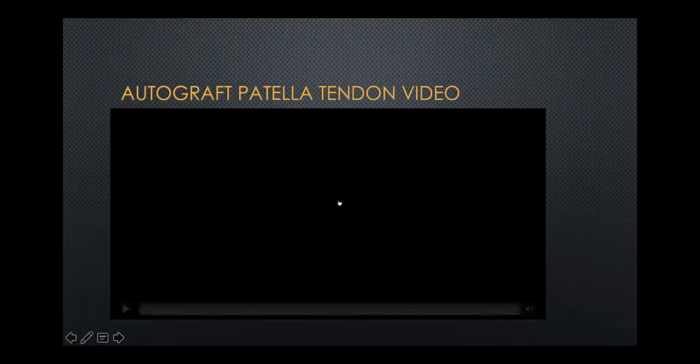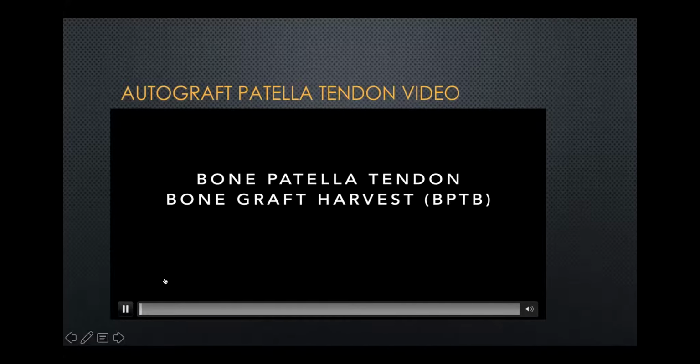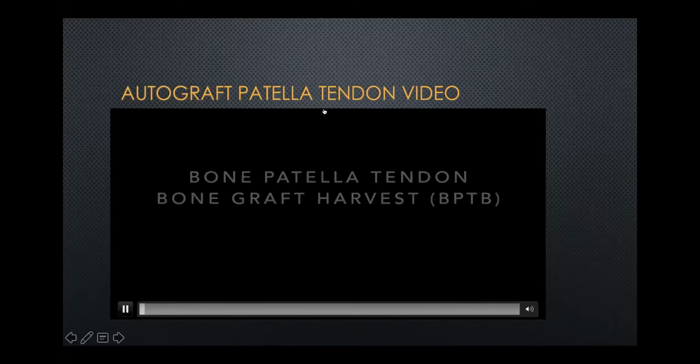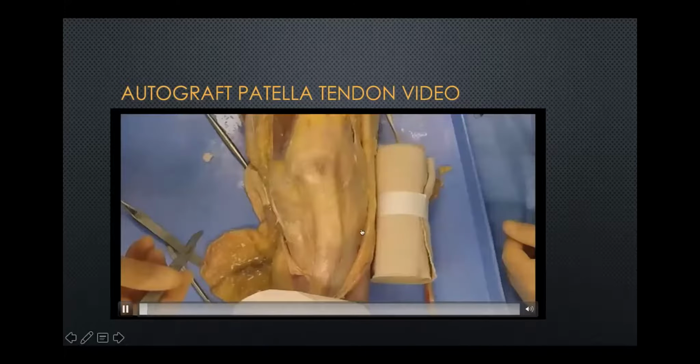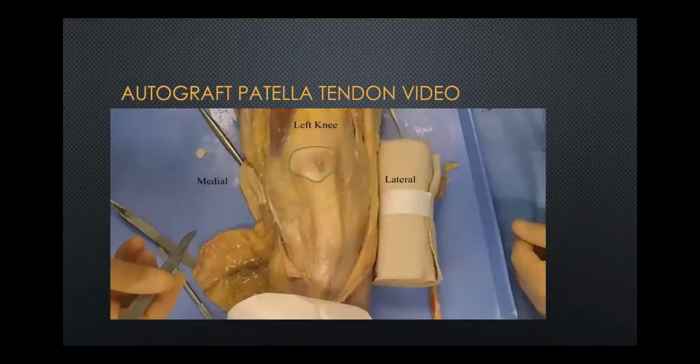This is a video that I'm going to go through of a cadaveric knee where we're harvesting the patellar tendon. This is a left knee, with the lateral side and the medial side. I know Dr. Lynch kind of went through this already, but this is going to be a harvest, so it's a little different. This is the patella.